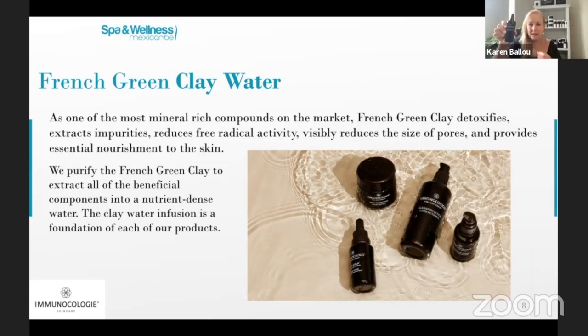Even if you're feeling itchy or something is happening, spray this on and it'll help with that, because that is an indication that something's happening. There's a reaction happening. So this will help balance out that microbiome.